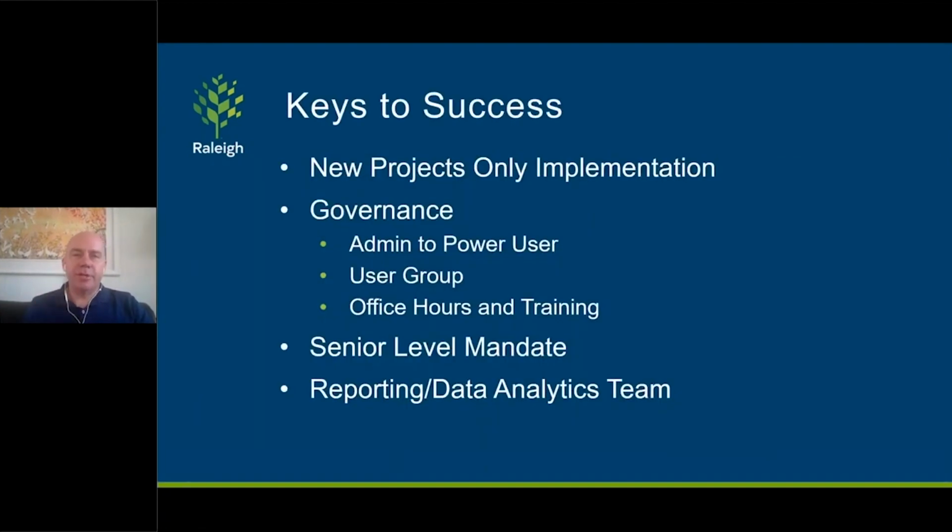So some of the keys to success with eBuilder implementation so far: we decided only to do new projects, not to do existing or older projects. As a new project would come up, we'd start tracking it in eBuilder, just a slow rollout. And then we have a governance model where each department or division has one or two power users, and we try to give them more privileges and administrative rights to empower them and allow them to manage their business. Because, I don't know, construction business is what these people do, so they need to be able to do whatever they need to do in the system.